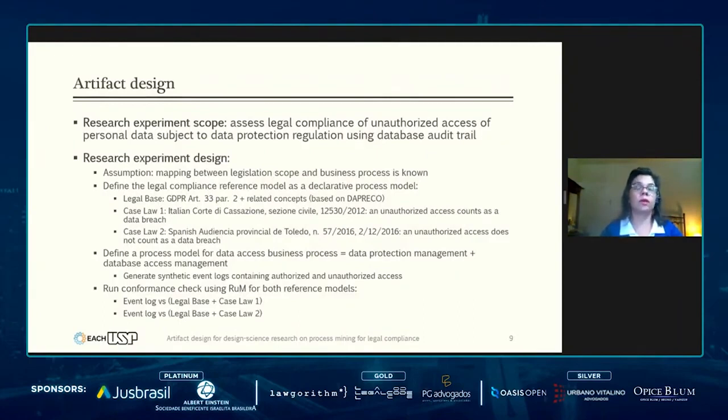So my artifact design was restricted to a small experiment so that we could validate the proposed approach. This restricted scope involves the unauthorized access of personal data subject to data protection regulation. The business IT context is composed by information systems that log the execution of business processes related to protection of personal data, and database audit trails that register information about data access.